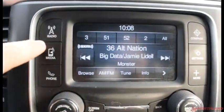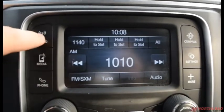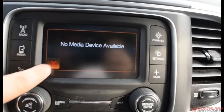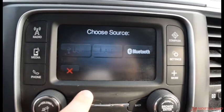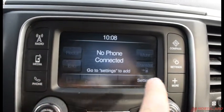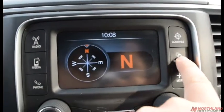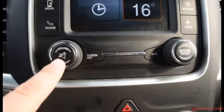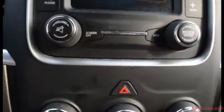Now you do have a 5-inch touchscreen display here, so you have your AM, your FM, and your Sirius XM all in there, as well as you have your media tab if you have one hooked up through your USB, your Bluetooth, or your aux cord. Then you also have your phone options right there if you have one hooked up through Bluetooth, your compass, your settings, and your more. Down here you got volume up and down with your mute, your screen off, your back button, and your tuner and browser.